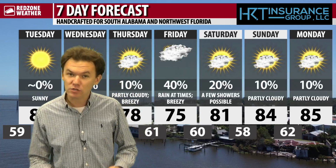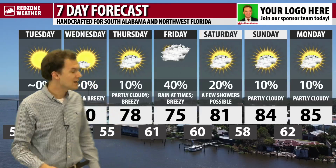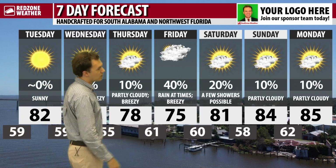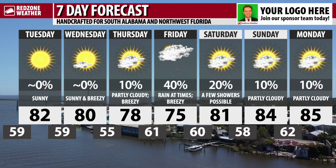Could have a few showers around on Friday, but I think most of us across the region set to be dry. High temperatures going to be in the 70s over the next few days. Morning lows down around 60 for the most part. Probably going to be actually in the mid 50s by the time we get to Thursday morning.